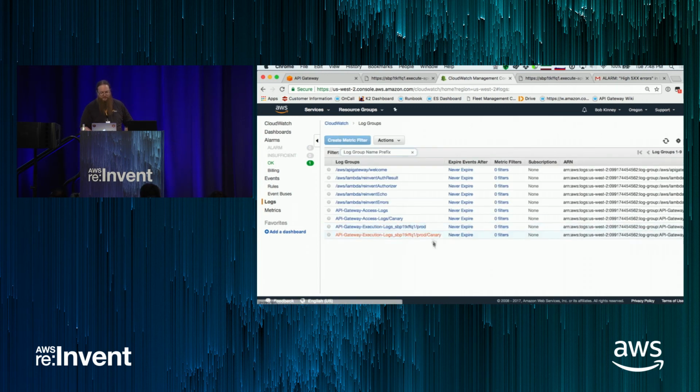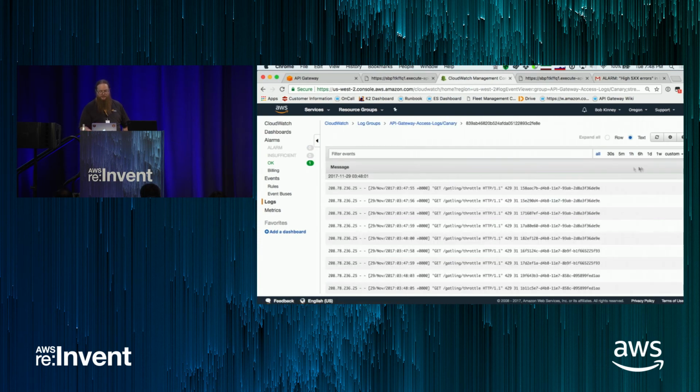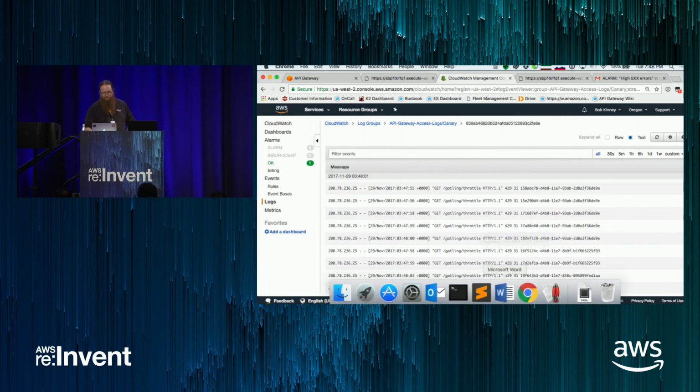So additionally, we also have our access logs and our regular logging, also with the /canary convention. So our access logs /canary, our stage logs /canary, and we can see the individual requests going to our Canary stage to then eventually look back. As we can see here, these are obviously the 429s because I still have the throttling enabled on this method. And that's Canary release deployments.